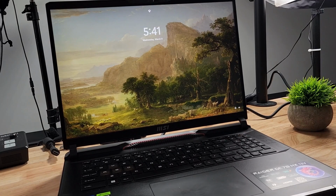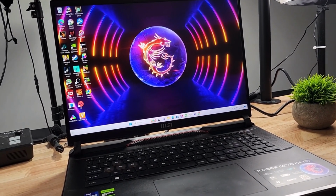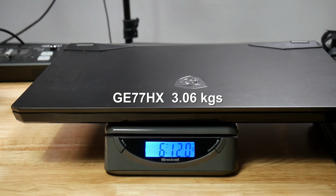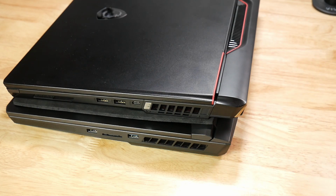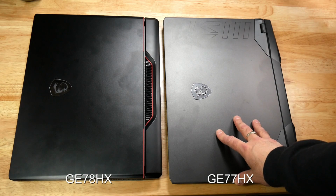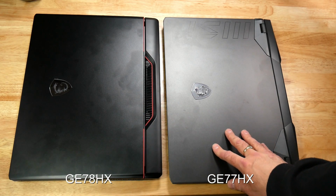The GE78HX has a Windows Hello IR camera, which I do find very useful, and I do wish that my GE77HX had it. Both weigh the same at about 6 pounds 12 ounces. And despite the taller 16:10 aspect ratio, the GE78HX isn't particularly any larger. It's a little bit taller, but it's definitely not as wide. Both have anodized aluminium lids, and the GE78HX is a little bit darker. It's more of a black colour.